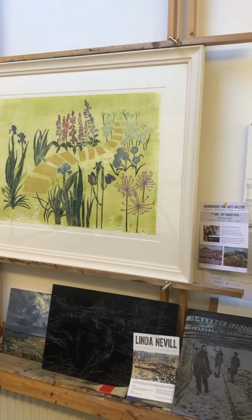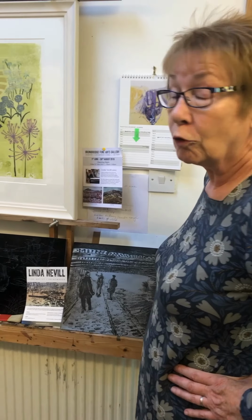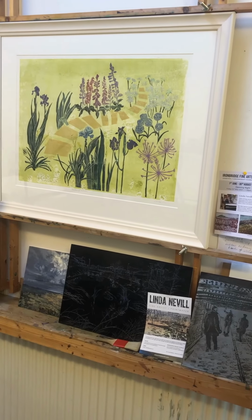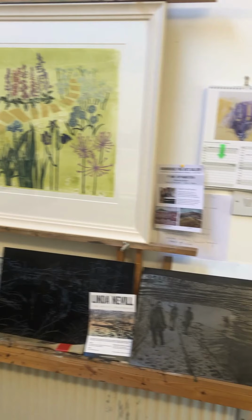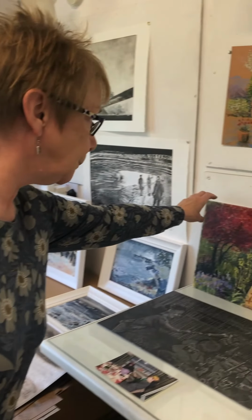I used to have a straight path right the way down the garden, and it really wasn't lending itself to drawing and painting, so I redesigned it and created this curved path. Really worth it. Now over here is what I painted directly with oil paint in the garden.